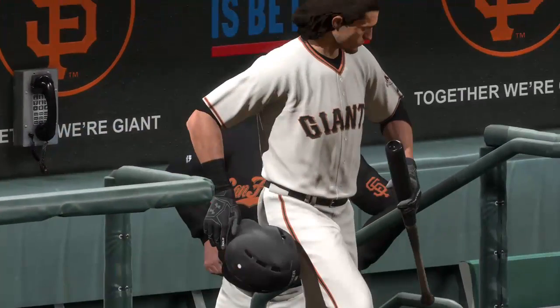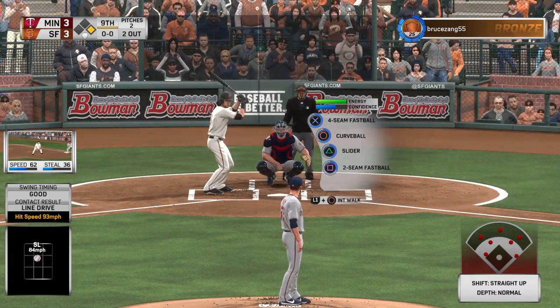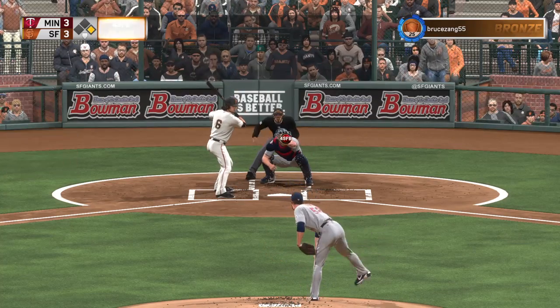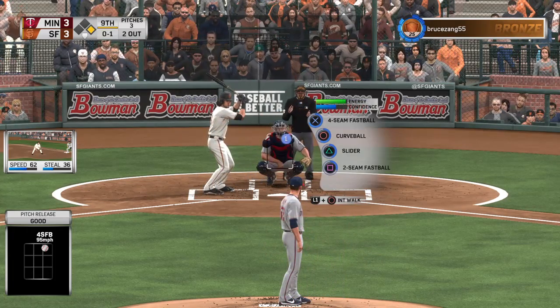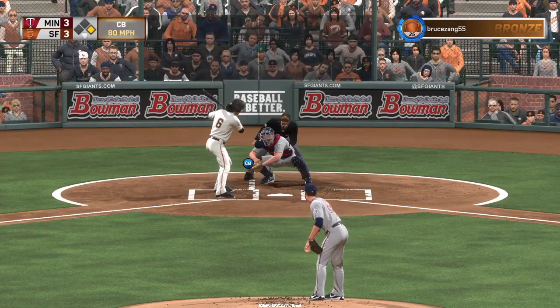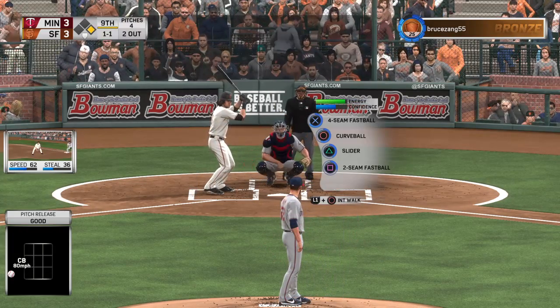Jarrett Parker will be called upon. And hitting for the Giants, number 6, Jarrett Parker. And he gets ahead 0-1. He's got a chance to end this one and send these fans home happy if he can get a ball deep enough into the gap.